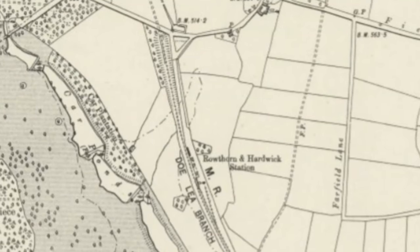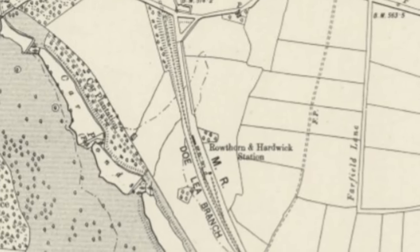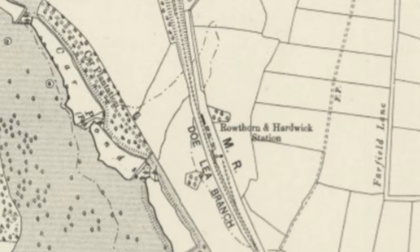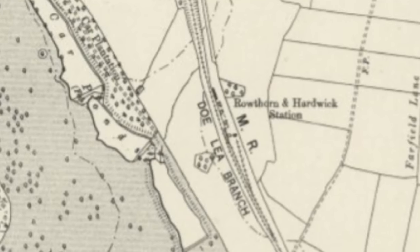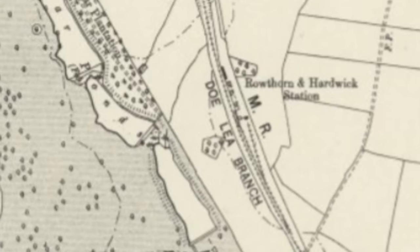Images of Rowthorn and Hardwick station have been absolutely impossible to come by. I've searched high and low, so the best I can do is show you an overhead old map from the early 1900s which shows its location. This station itself only had a single platform, as it was a single track, and also had a little siding which probably also had a little platform for goods or even a shed.